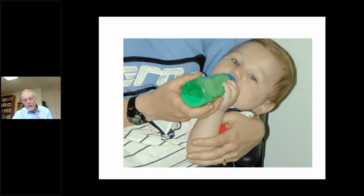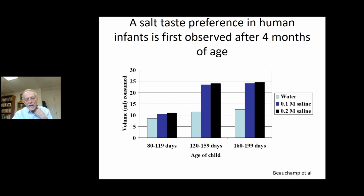We've studied this in infants at different ages, and one of the interesting results is a demonstration of salt taste preference developing at about 4 months of age. So on the left here are three substances that the babies are given to suck on. One is water, the other is a low concentration of salt, and the second is a concentration of 0.2 molar, which is about the level that would be found in commercial soups, for example.